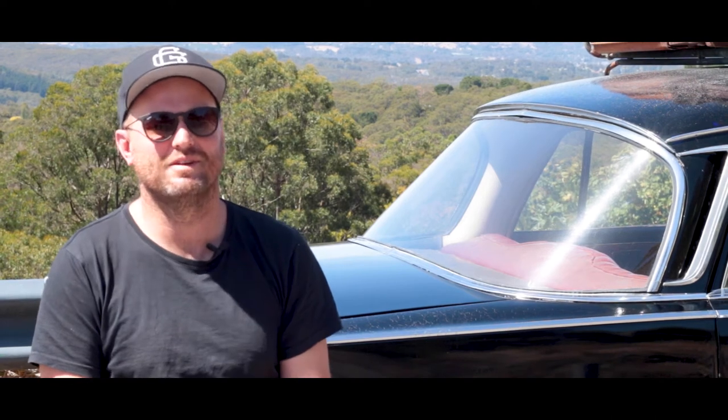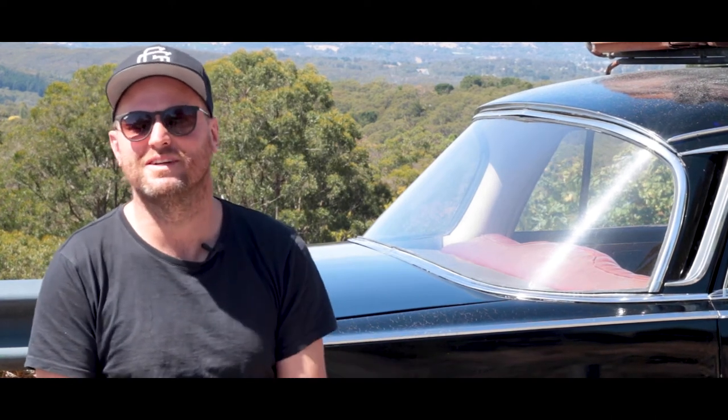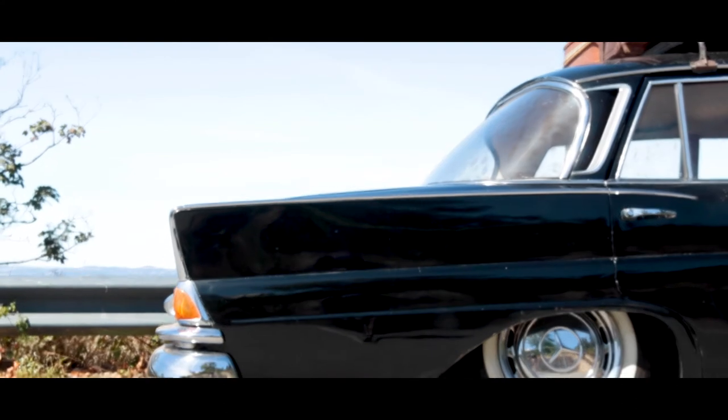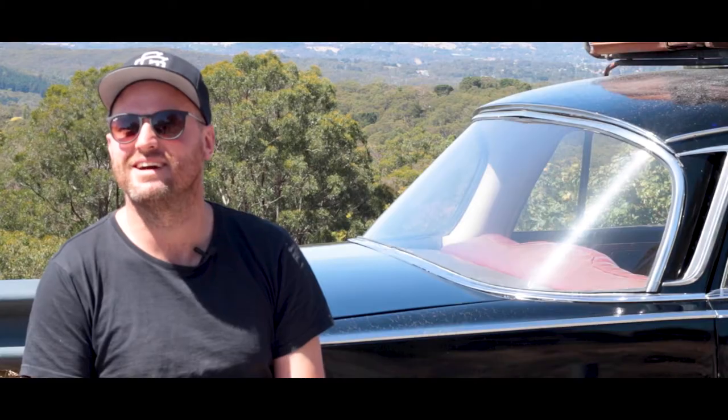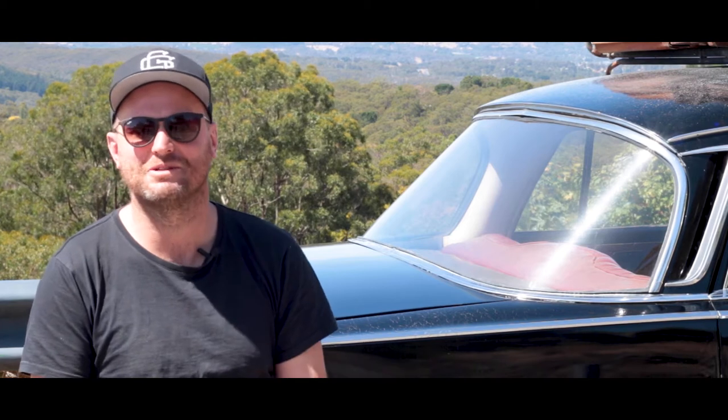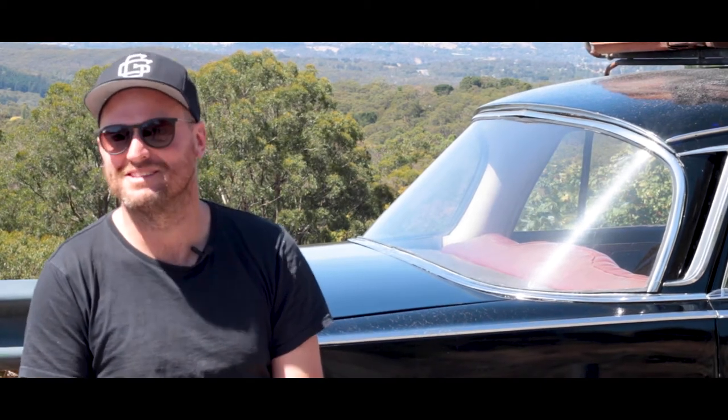So it's a nice feeling to actually enjoy a car, get in it and feel comfortable instead of being worried or nervous of what's going to happen. If the weather's good, it's just nice. It's one of those cars that if I'm having a bad day, I can go out and look at it and smile, and I jump in it. It's a joy to drive and see people's faces when they see it.